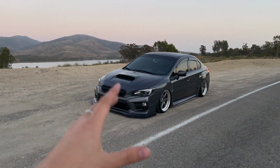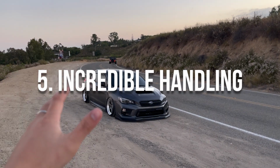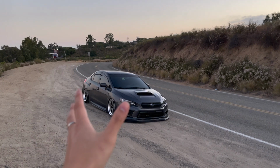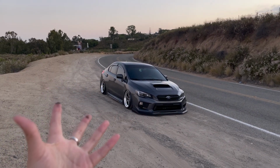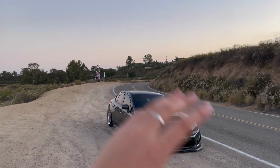Now, being on air suspension and some stretch tires that have a 215 width, the car handles extremely well for the setup that it's on. But when I had the stock tires that had like, what, 245s? Were they 245s? Something like that. And with the stock struts, this car handles the touge like an absolute dream.